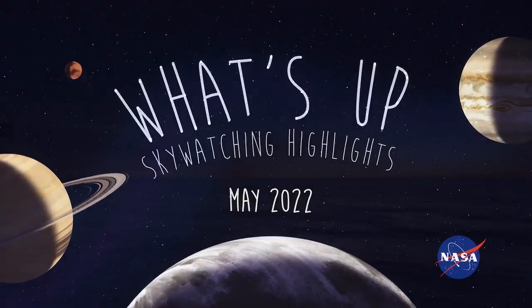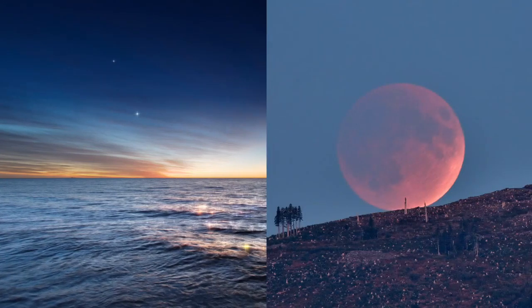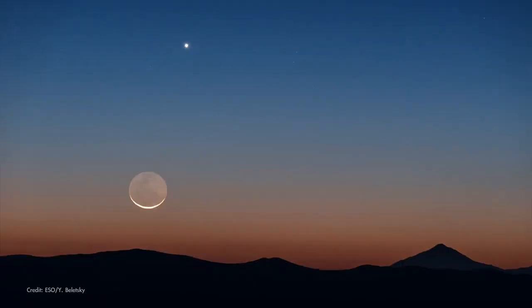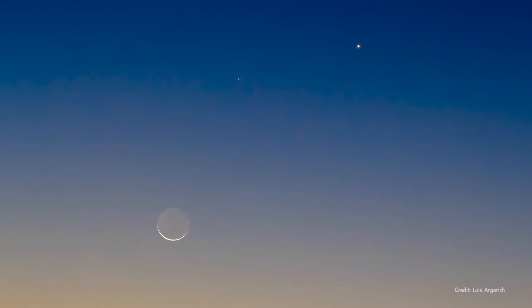What's up for May? The planets of dusk and dawn, a lunar eclipse, and the Coma star cluster. May begins and ends with a couple of great planet spotting opportunities.